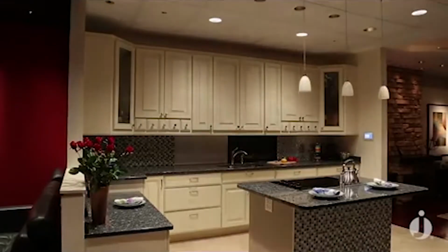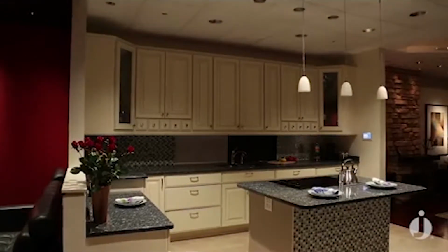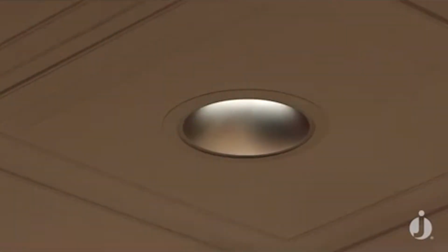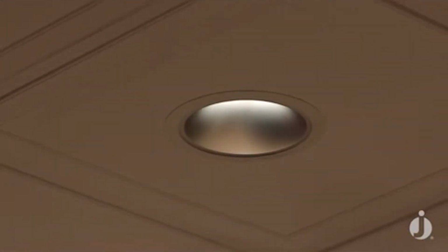The next zone that we're going to take a look at is our 900 lumen hyperbolic fixture. And you may be wondering, how come nobody turned that fixture on? And that's because the hyperbolic gives us what we call a silent ceiling. So there is light on the surfaces, but not at the ceiling plane.